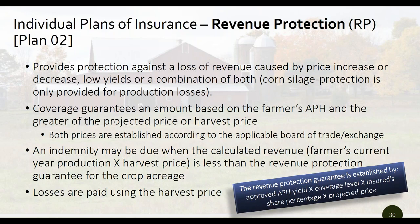Moving on to the next bullet, coverage guarantees an amount based on the farmer's APH and the greater of the projected price or harvest price. Again, both prices are established through the Chicago Board of Trade. An indemnity may be due when the calculated revenue, which is the farmer's current year production times the harvest price, is less than the revenue protection guarantee for the crop acreage, and losses are paid using the harvest price.